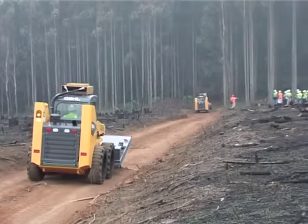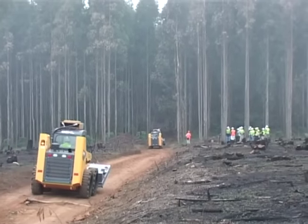Everyone heads down to the tree line to see how the other attachments perform.